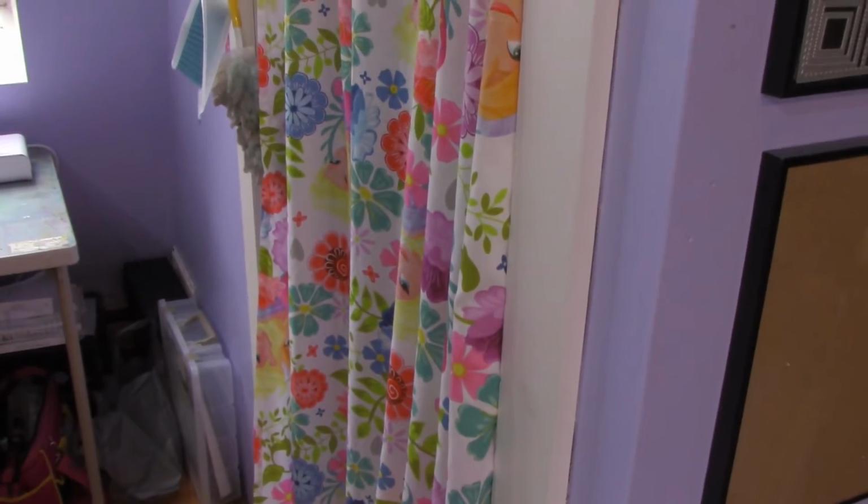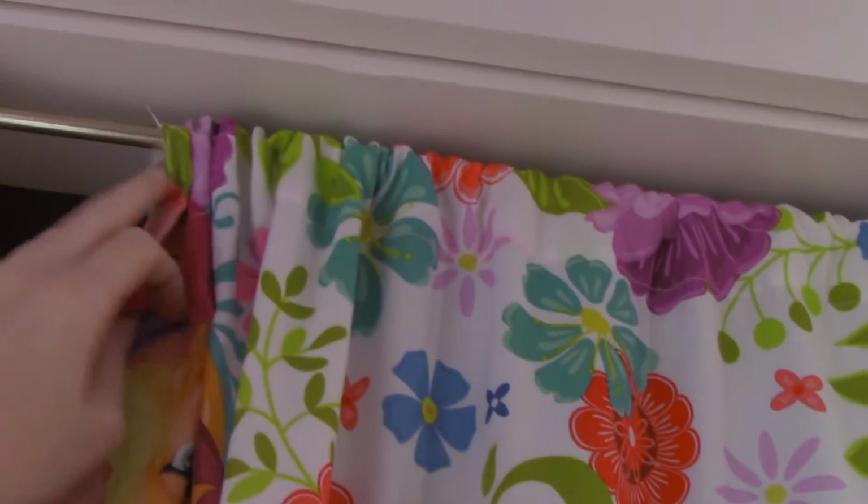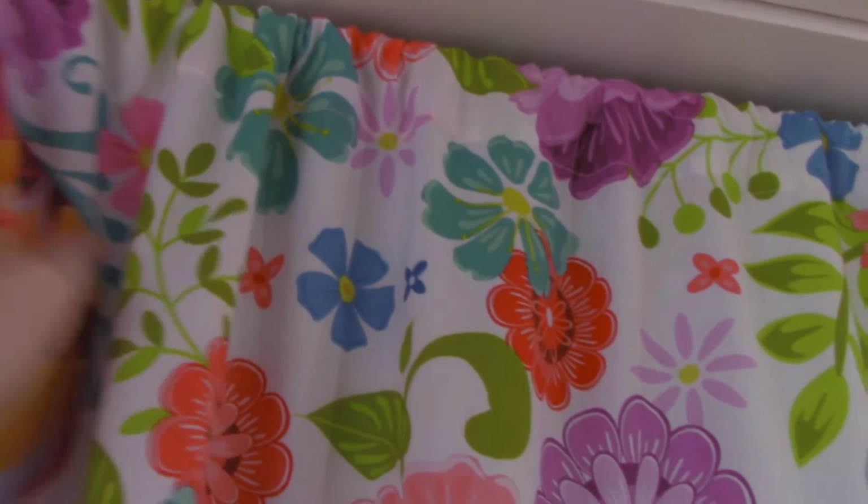We've got my closet. This is a Frozen bed sheet. That's all it is. And most bed sheets do have the little pockets up at the top here. So I just cut two little slits so I could put it on a tension rod. And that is my closet door because I like it, because most of the time this is actually open.